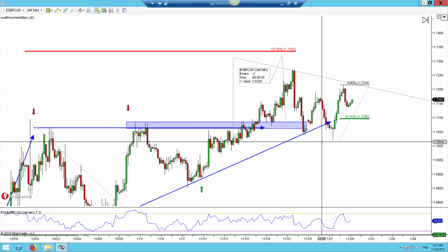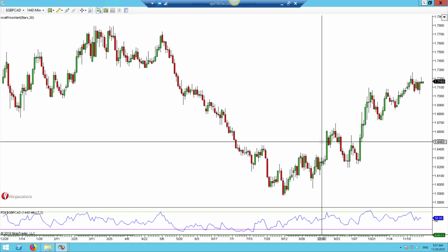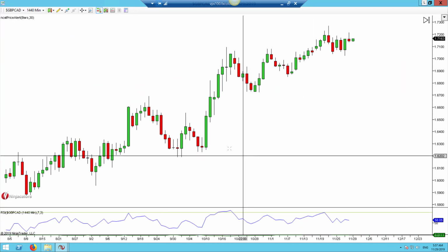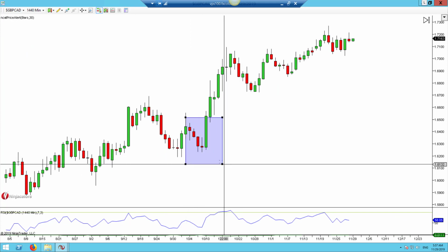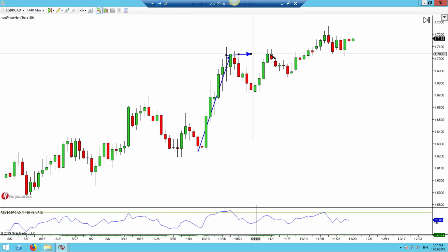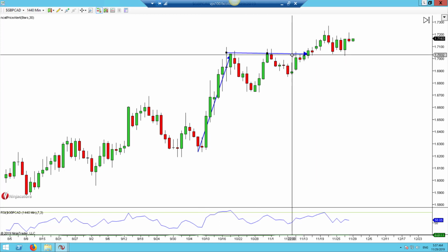Now this is the pound CAD. I'm going to jump out to the daily time frame. We have a beautiful triangle here, absolutely lovely. So what we had here is a swing in the market, a directional move, and again apologies for the sound guys, but I don't have any mic, it's still in transit.